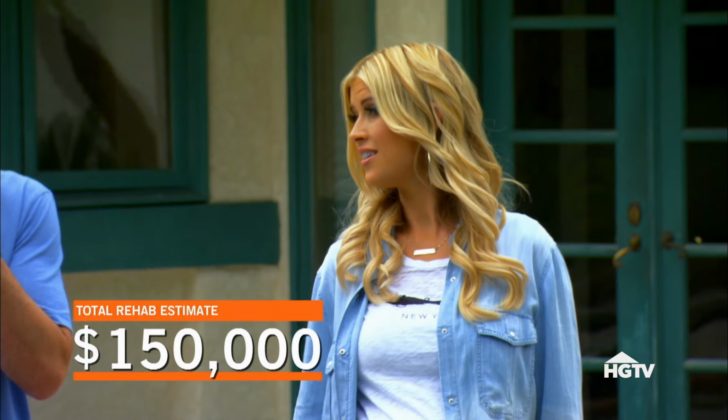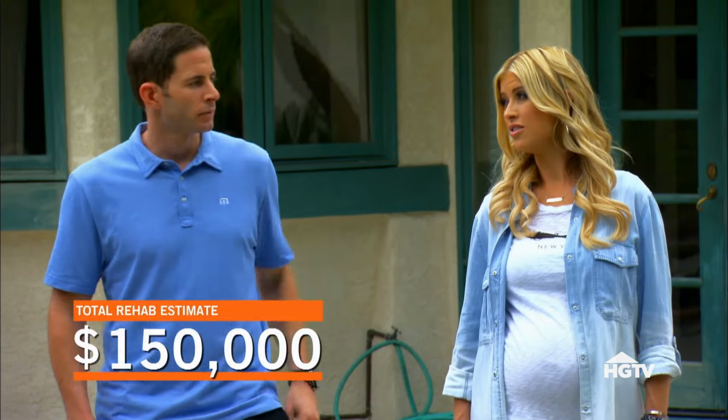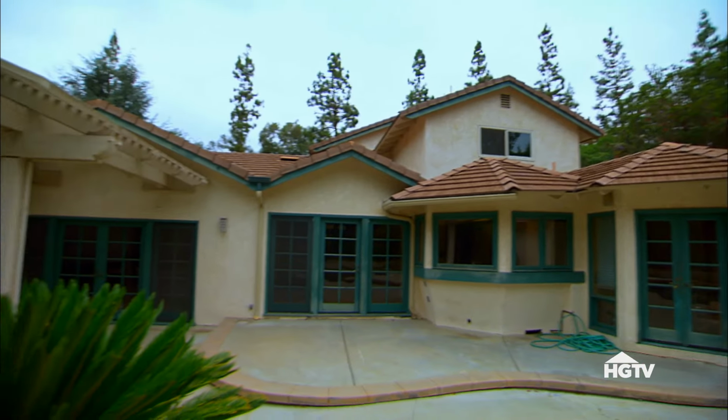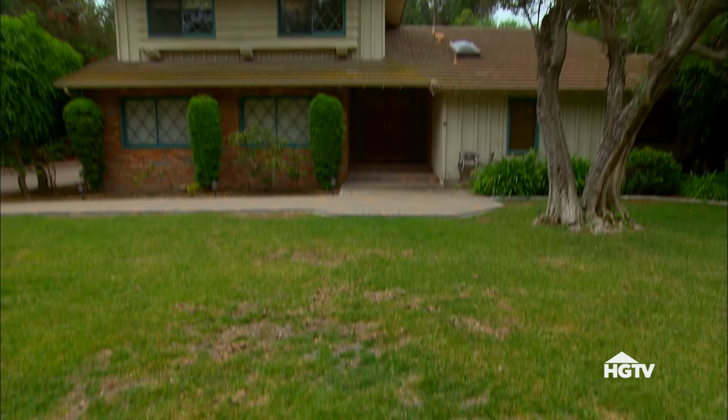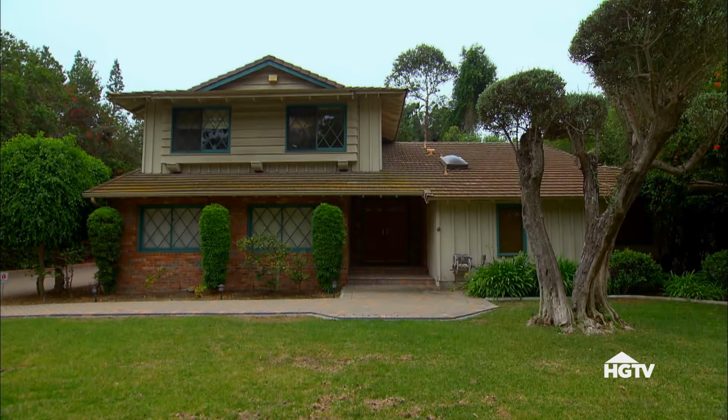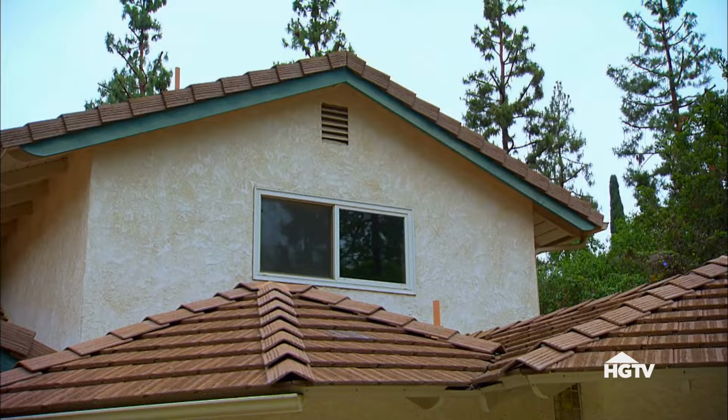You're looking at about $150,000, and that doesn't include anything that may pertain to whatever issues are going on with the cracking inside. That's a lot of money, but I guess it's a 3,300 square foot house. If you're talking about 35 just for a kitchen, 150 nice, 100 basic. With similar comps in the neighborhood over $1 million, we can't just come in and do a basic rehab.